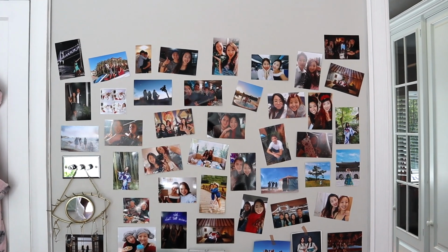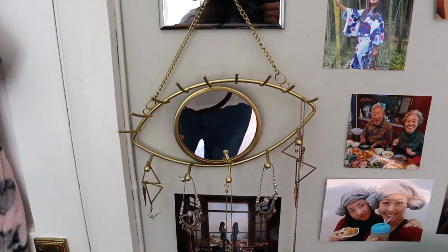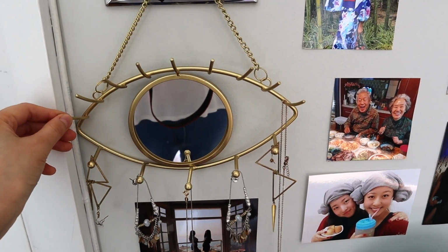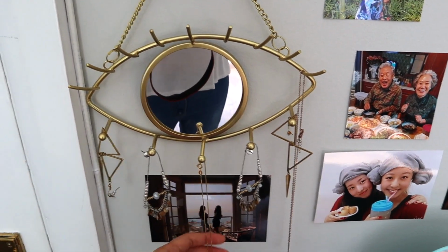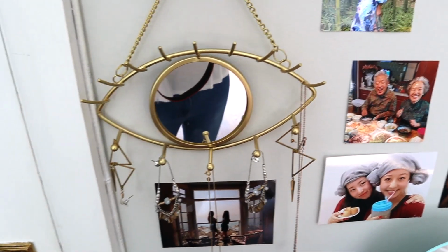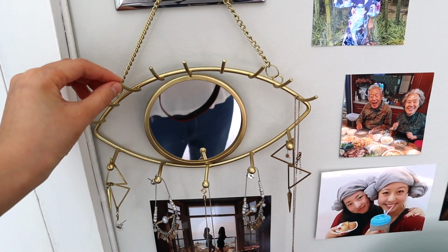So yeah, I've decorated this wall here with a lot of my friends' pictures. And this is something that I got in Tiger when I was in Korea, and I love it. My mom doesn't really like it very much, but I'm just obsessed with it. It's obviously supposed to be an eye, and then I hang my jewelry off of here. So I just think it's really, really nice, and I like it a lot. I thought it was really interesting, that you're hanging your jewelry off your eyelashes. I really like that idea.